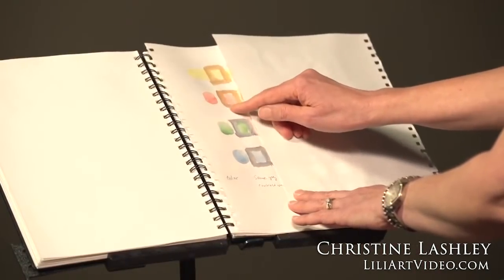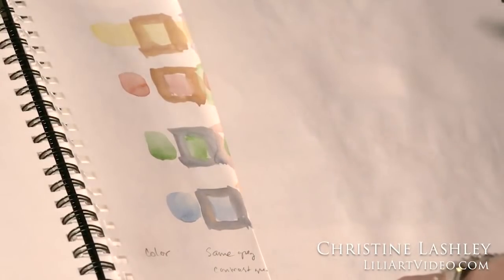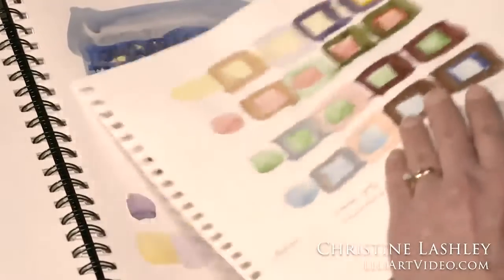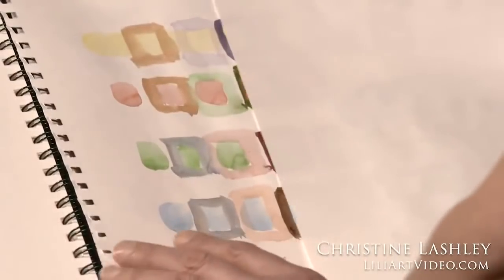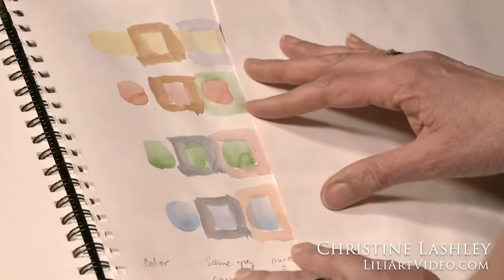Going back to the complement idea, this red, by giving it an orangey brown, yes, it's a duller color, yes, it's darker in value, but it's just not creating that snap or that pop that we want. And even if we go dark enough, it is just not going to have that punch that we're looking for.